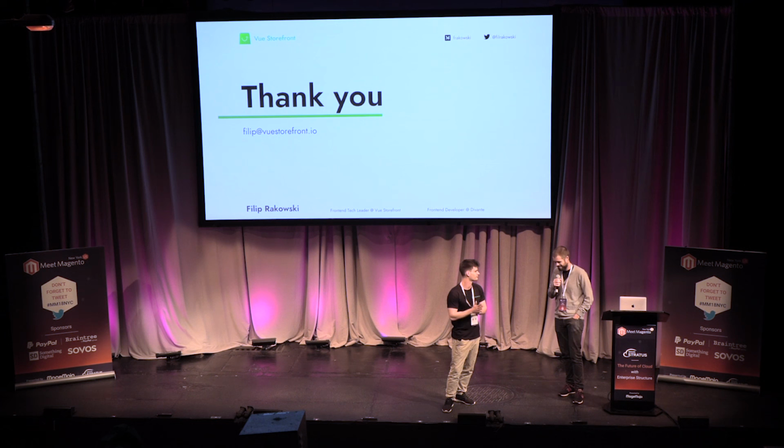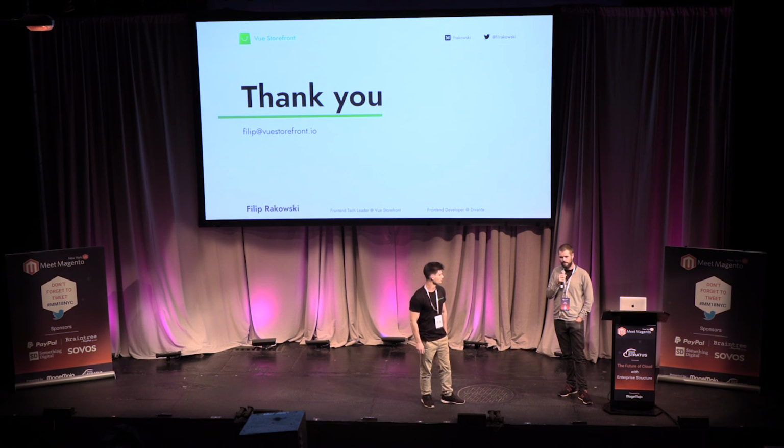Hopefully not. So Alibaba probably would take care of that. They put a lot of production sites, really huge ones, on Vue.js. I cannot imagine that they just will re-platform it. So yeah.